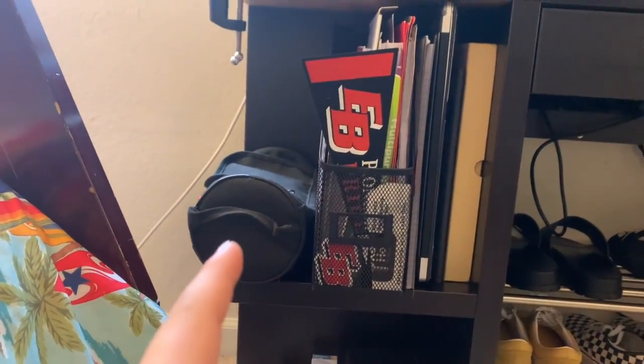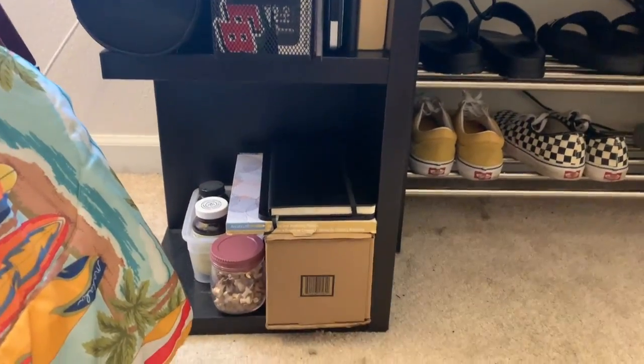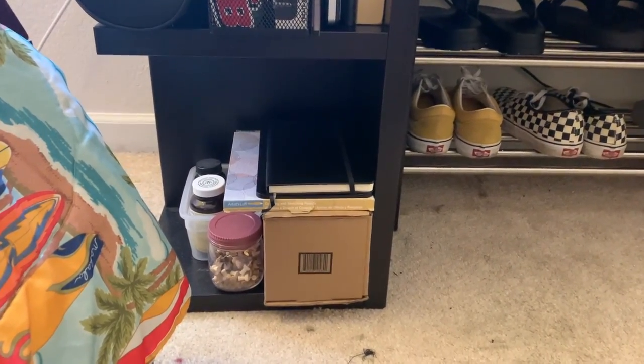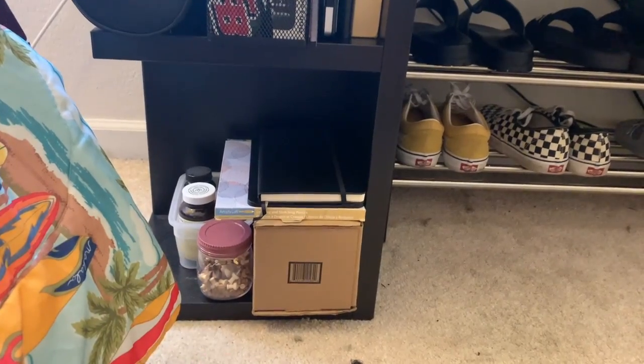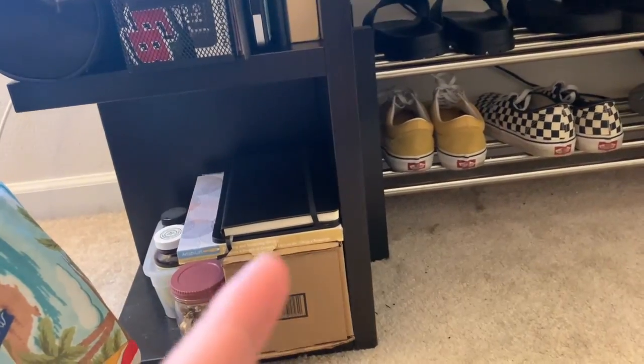This is just art supplies from when I took art back at community college. I have some vitamins, some push pins. This box right here is full of portable chargers and some random cables I don't really use. I have some color pencils, the keyboard for my iPad, and then a bullet journal that I don't use.